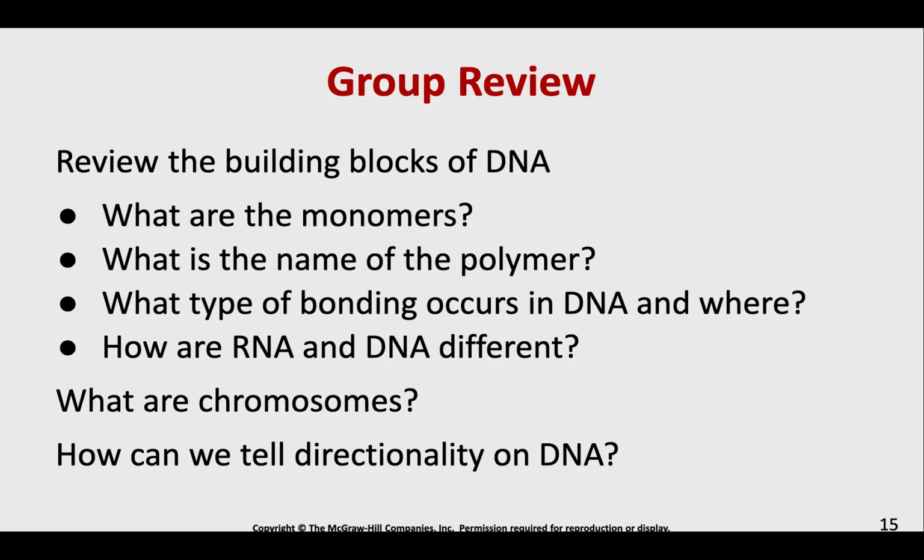Anybody have an idea? Nucleic acids. Yeah, that would be the technical term for a polymer of nucleotides. DNA is a type of nucleic acid. What type of bonding occurs in DNA and where? Who wants to list off one type of bonding that occurs? Covalent. Where would we find covalent bonds? Between the monomers, yes. What do we call that type of covalent bond? Phosphodiester bonds. Yes, the covalent bonds forming the backbone of DNA are phosphodiester bonds.